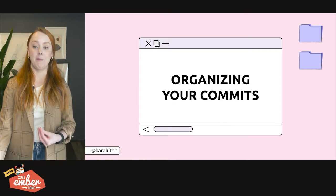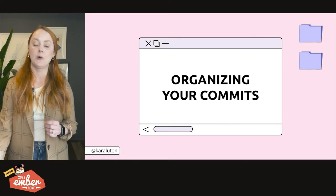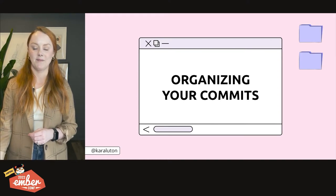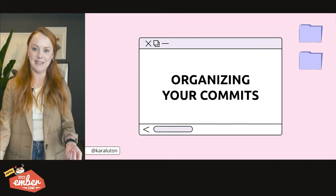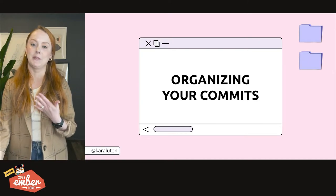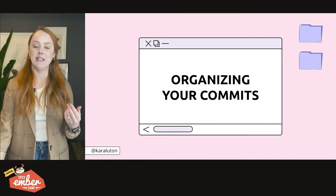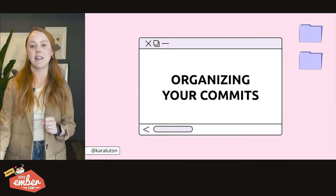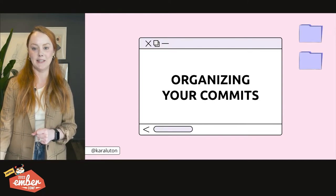Having explicit commit messages is important. But in order for your story to be understood, they need to be organized in a way that makes sense. It'd be extremely confusing to someone if a book had chapter 2 before chapter 1. You'd have no idea what was going on. You want to make sure that your reviewers can easily follow the story you're telling about your changes.